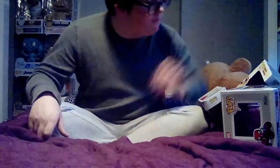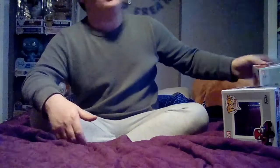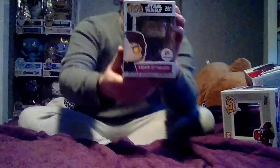Captain Caveman, number 403 at Pop Animations. This pop actually sold out on Walgreens' website, and I think it's never going to restock again. It was a real popular one. But then we have Bad Side Anakin Skywalker.